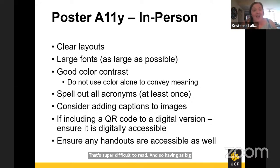Using good color contrast, so it's easy for folks to tell between the different colors. And what I mean by that is your foreground color is distinct from your background color. So right now, you're seeing black text on a white background. That's great color contrast.